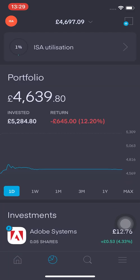So as you can see here, the portfolio is now at £4,639.97. I've invested £5,284.80. My returns at the moment, I'm down £644.97. That's 12.21%. I know it has literally almost halved. I've almost halved my losses in the space of a week, which is really good.